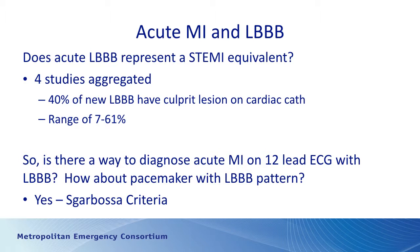So keeping that in mind, I think we have to ask, is there a way to diagnose an acute MI on a 12-lead ECG in a patient with left bundle branch block? So it's not the question of, does an acute left bundle represent a STEMI, but if the patient has a left bundle pattern or a pacemaker present, is there something we can look at to see if the patient has an acute infarct or may need to go to the cath lab? And the answer is yes.